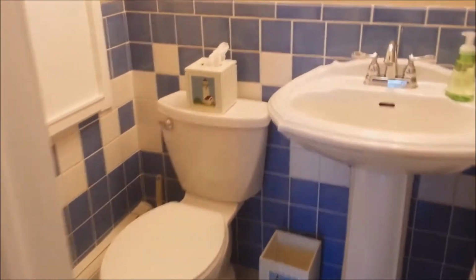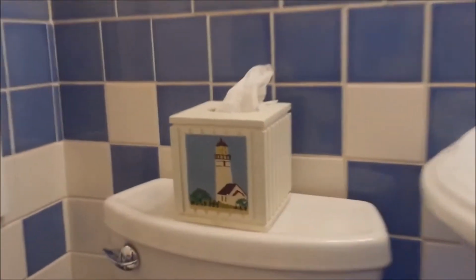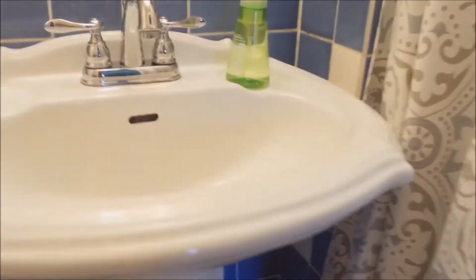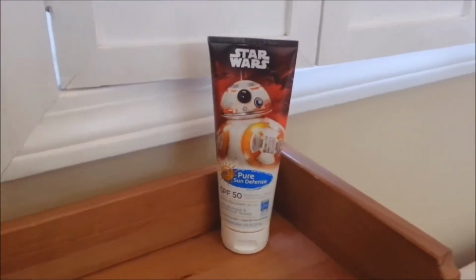Here is my other bathroom. It's downstairs. It's a half bathroom, but it has a little shower. And thrifted stuff on the walls. It's a tiny bathroom and also should be updated, but it works fine. This is from Pottery Barn, but I got it from Goodwill, of course. So that's very quaint right there. And again, my pedestal sink with my favorite Dollar Tree soap. And some lobster towels, very inexpensive from the Christmas tree store, and a very small shower in the corner.